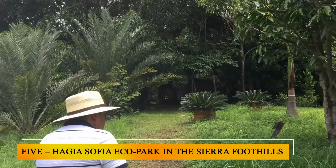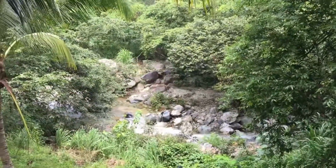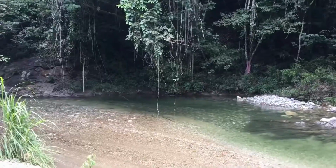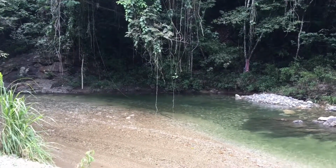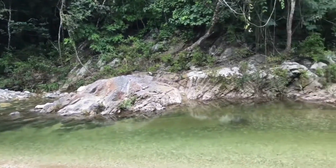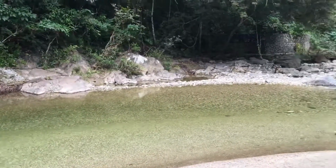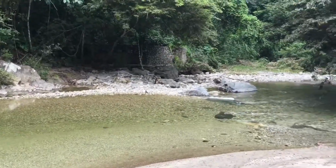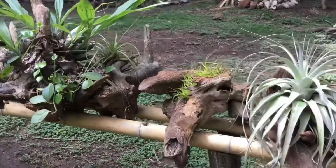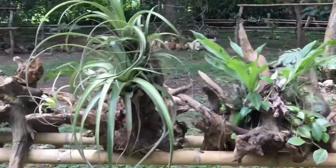5. Hagia Sophia, Eco Park in the Sierra foothills. Leave the coast on a serpentine road perfumed by blooming guayaba and reach Hagia Sophia, a 130-hectare agro-ecological wonderland. Hike under shade nets heavy with dragon fruit, rambutan, and the crimson petals of the exotic Jamaican hibiscus. A canopy zipline sends you flying above papaya orchards, the Pacific a blue ribbon in the distance.